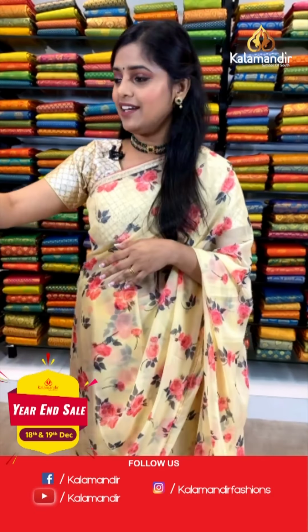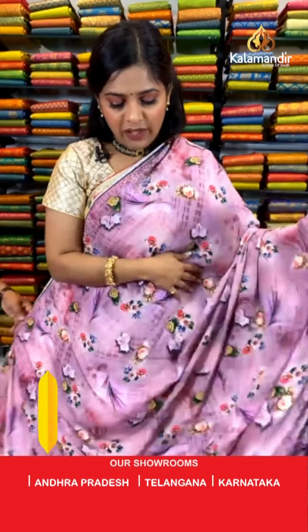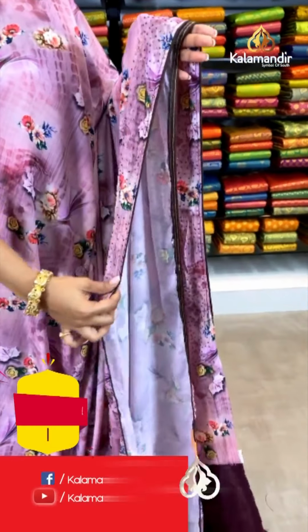Let me show you the next saree, again in lavender color, but this time in magenta combination. Lovely digital work on the entire body, stone work on the border, and here as you can see the piping work.